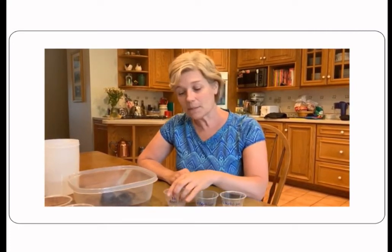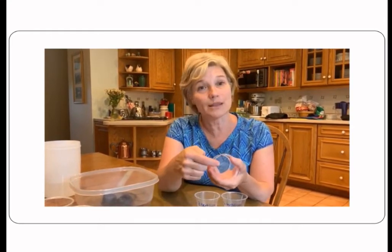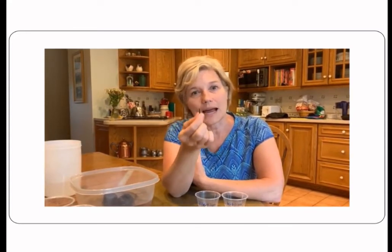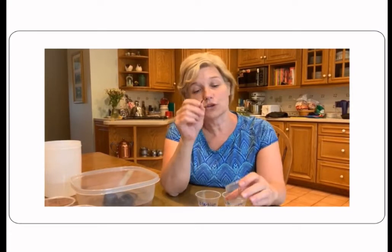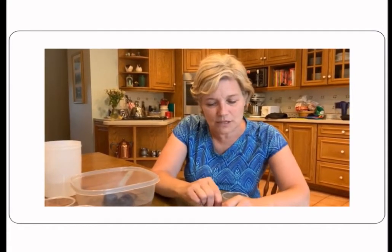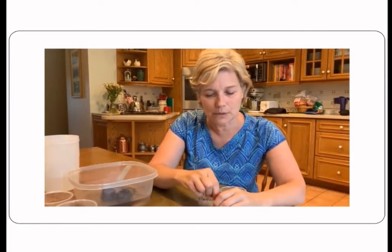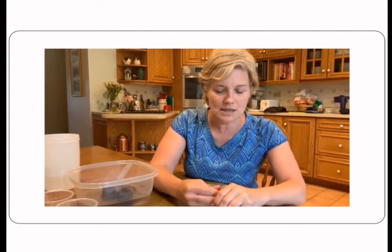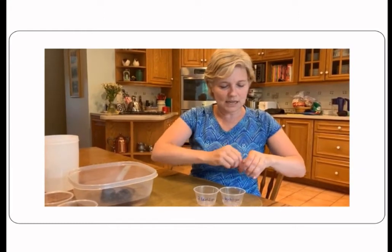Our variable is fertilizer. So I have 1 cup for no fertilizer, 1 for 3 fertilizer, and 1 for 6 fertilizer. Now to make this self-watering, we are going to need to put a hole in the bottom of the cup. So there is a nail in your Friday bag. Or if you're just looking for yourself, you can use anything that's slightly sharp to puncture a hole. So what I'm going to do is carefully do this. I don't want to split the cup. So I'm going to carefully puncture a hole in the bottom of the cup, just like this, by twisting and moving it around.